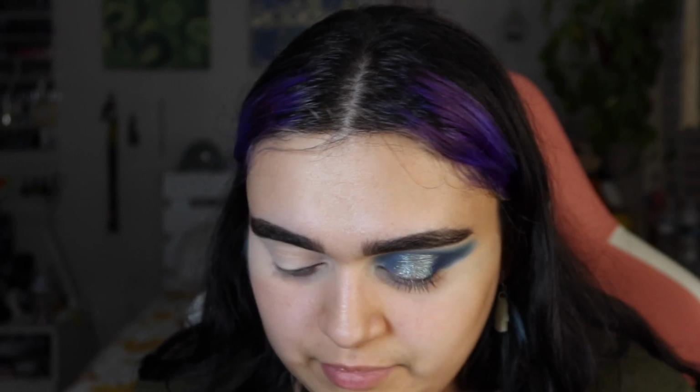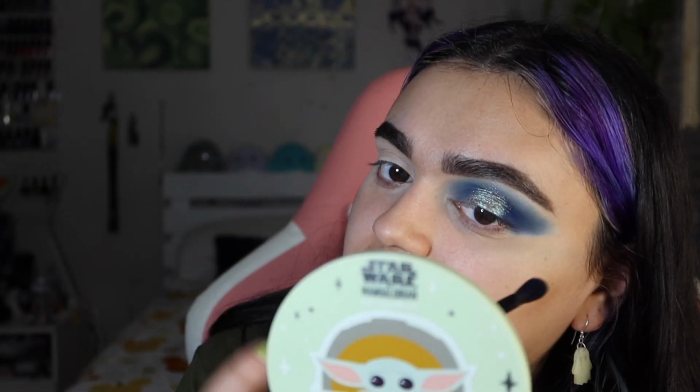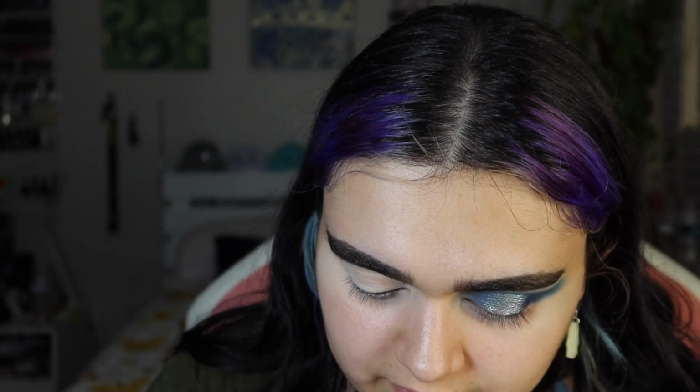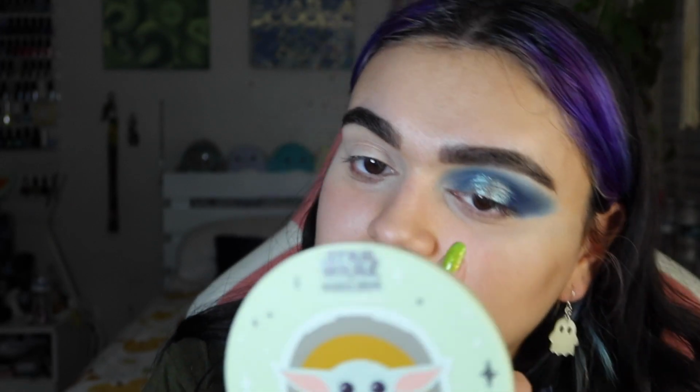As always, I take them up to the crease. I really like the way that looks, and I just blend it with my blending brush. For the inner portion, I am just gonna take this shade called Over the Moon. It's very sparkly and beautiful. I think Flower Beauty really kills it on the sparkle of their shades. I think I should have put this on the outer and then put that other shade on the inner.